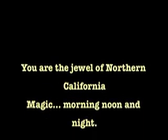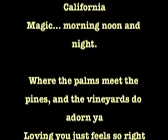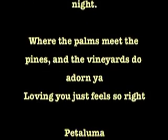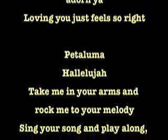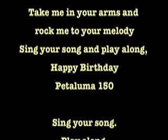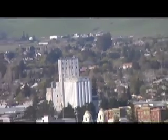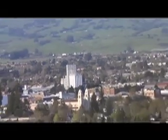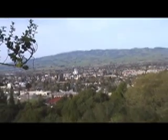You are the jewel of Northern California, magic morning, noon, and night. Where the palm meets the pines and the vineyards do adorn you, loving you just feels so right. Petaluma, hallelujah. Take me in your arms and rock me to your melody. Sing your song and play along. Happy birthday, Petaluma 150. Sing your song, play along. Happy birthday, Petaluma. One 150.